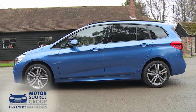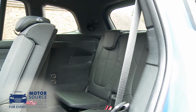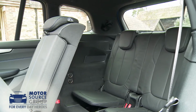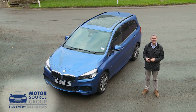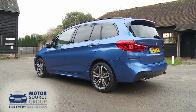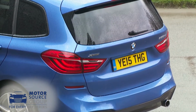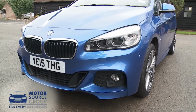True, this 7-seat 2 Series Grand Tourer isn't sized to regularly accommodate 7 adults, but then neither are any of its rivals in the 7-seat compact MPV class. Compare this car against Grand C-Max and Grand Scenic style models rather than bigger Galaxies and Chirans from the next segment up, and practically it stacks up pretty well. That's thanks to a 210mm increase in length and a 50mm increase in height over its already pretty spacious 5-seat 2 Series Active Tourer stablemate.